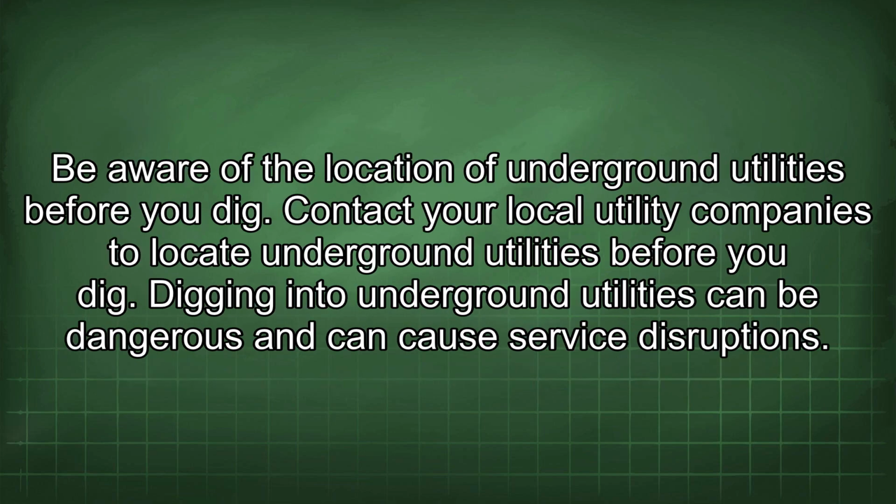Be aware of the location of underground utilities before you dig. Contact your local utility companies to locate underground utilities before you dig. Digging into underground utilities can be dangerous and can cause service disruptions.